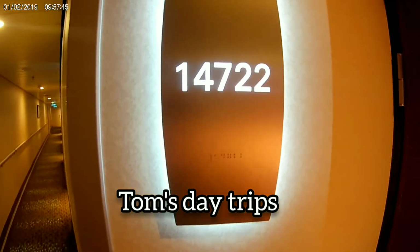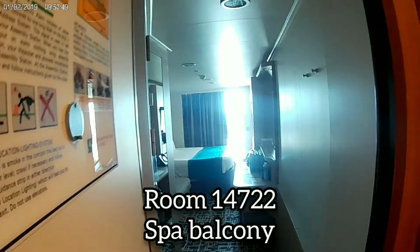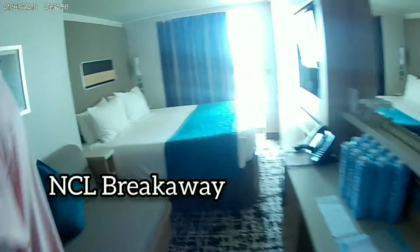Okay, here we are at room 14722. This is a spa balcony on the NCL Breakaway. This is actually our first time in a balcony room. And this is a couch.